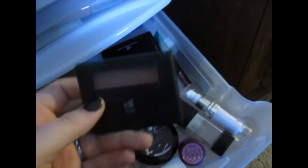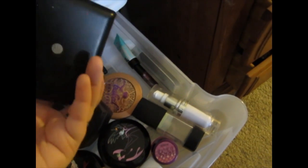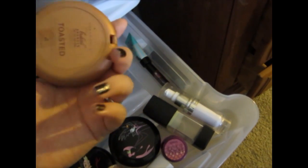This is another e.l.f. blush in, it's upside down, Mellow Mauve, which I think this is supposed to be a dupe for NARS Orgasm, but don't quote me on that. I have the e.l.f. Translucent Mattifying Powder. I have my Urban Decay Baked Bronzer in Toasted.